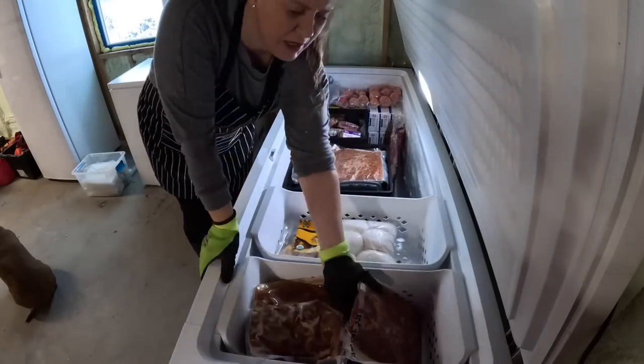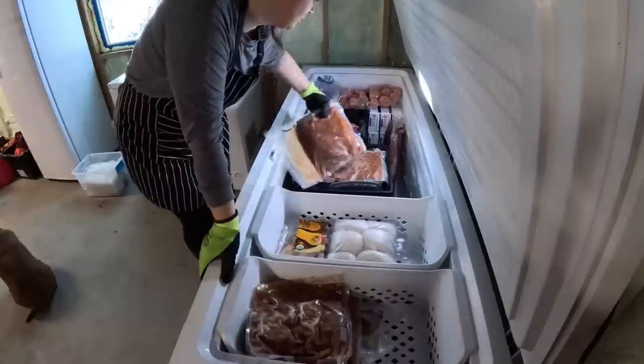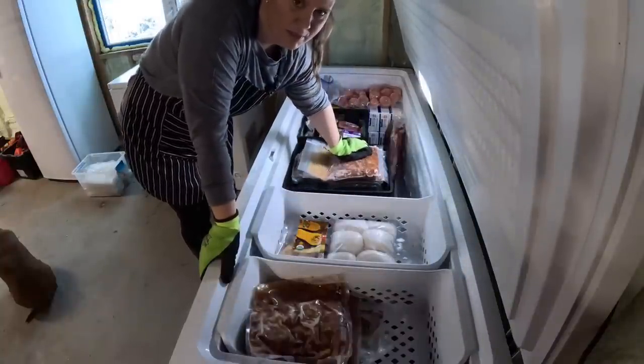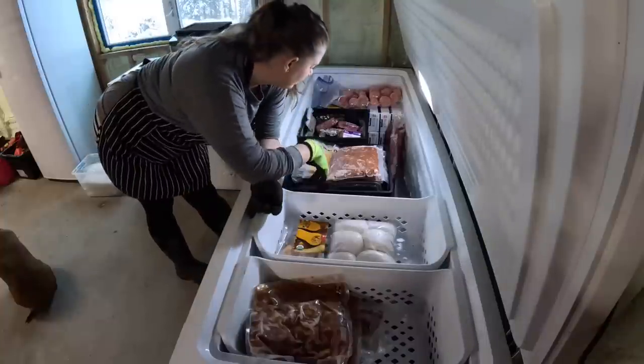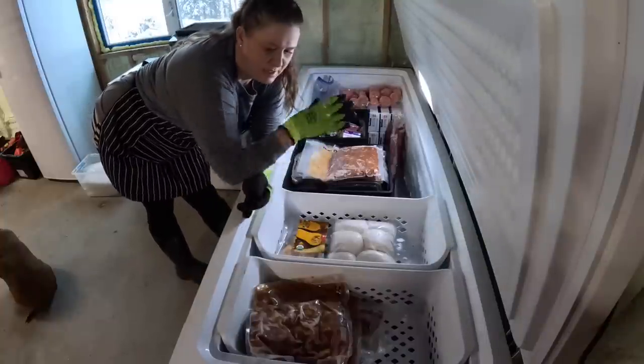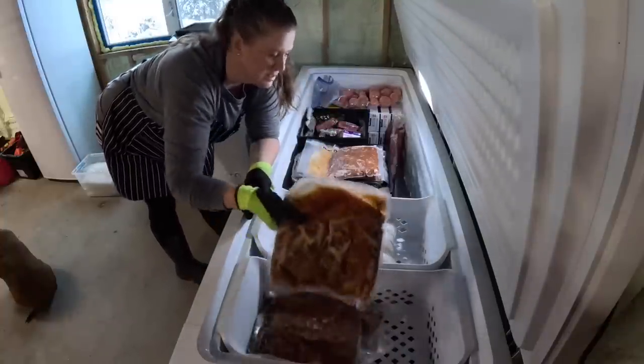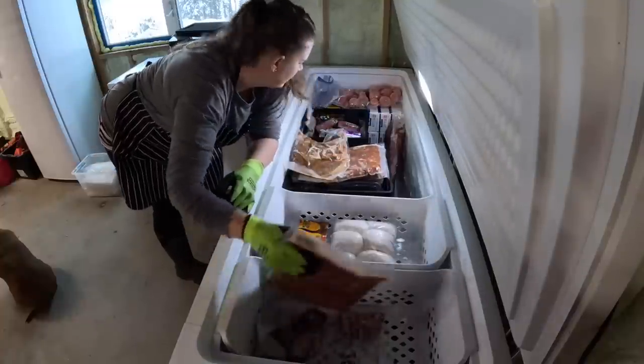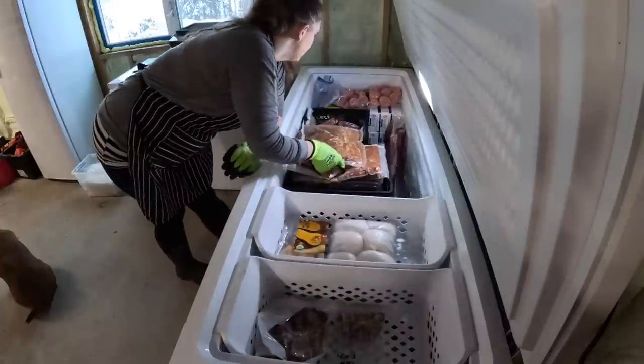I started, so this is Aaron's chili. And he does a Whole 30 chili, and because we're going to do another round of Whole 30, I started freezing a couple of Whole 30 meals. So this is the sausage with the peppers and onions we made. So that's a good meal.